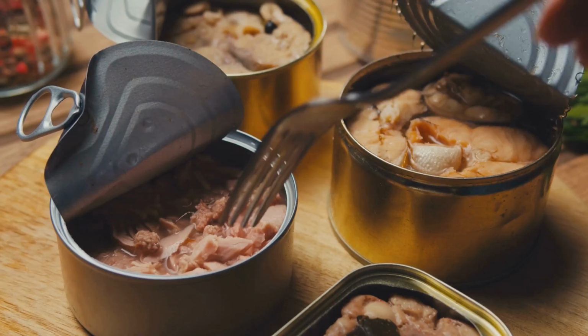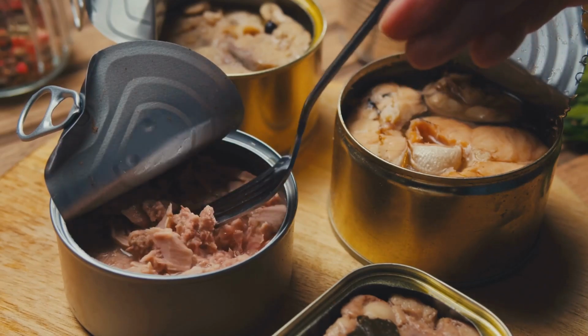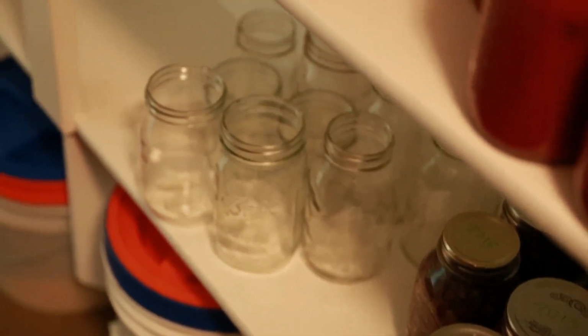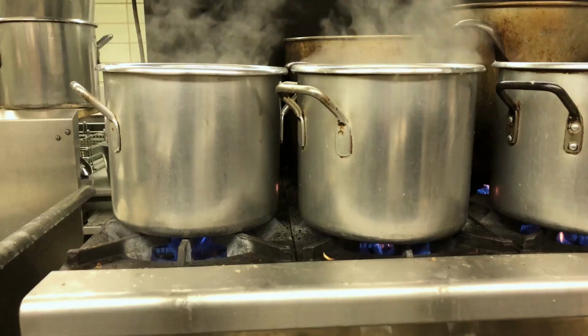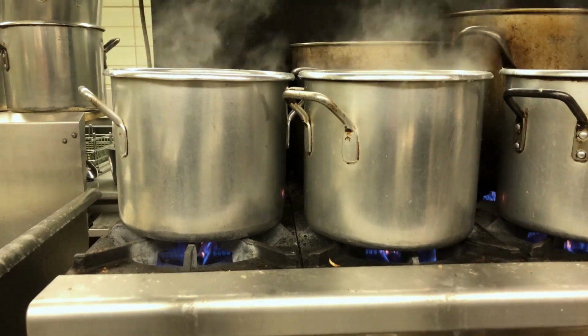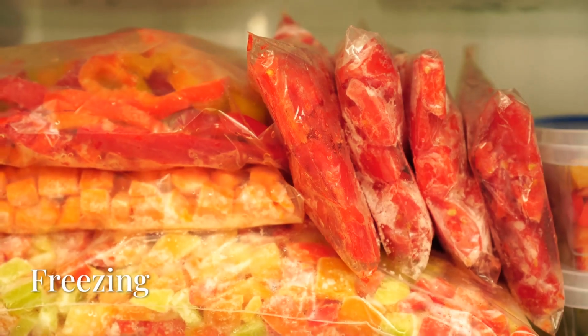The benefits of canning include extended shelf life, preservation of nutrients, and convenience. Canned foods are easy to store and transport, making them a popular choice for consumers. The canning process involves placing food in jars or cans, sealing them, and heating them to a temperature that destroys harmful microorganisms. This ensures that the food remains safe to eat for an extended period.